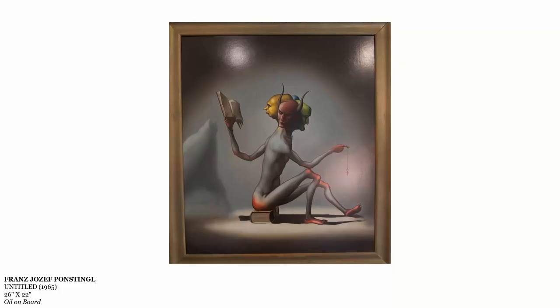This painting by Franz Joseph Ponstinkel is untitled and was created in 1965, standing at 26 inches by 22 inches, painted with oil on board. This piece highlights a lot of the surreal and dreamlike qualities incorporated into the artist's work.